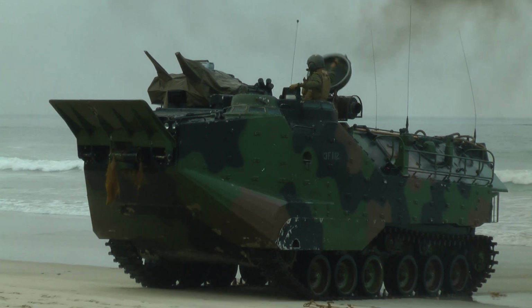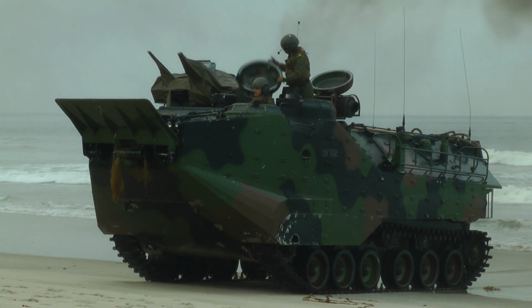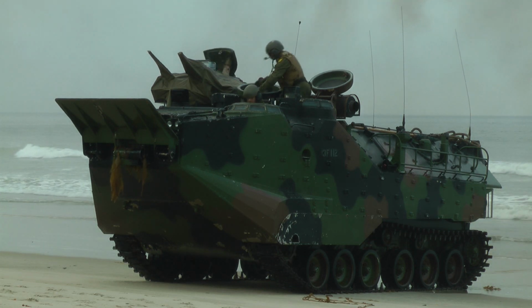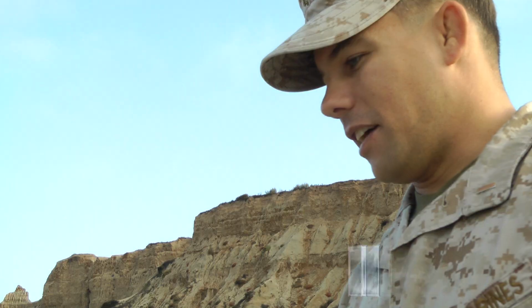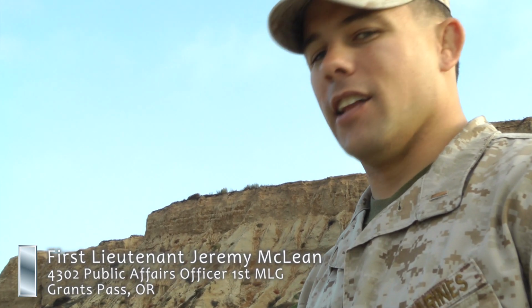I think you can have as little as three. It's either 3 or 4 to drive it, but you could have as many as also a squad in there. So you can have basically 15, I believe, to 18 Marines in the AAVs. Something as small as a squad going and attacking something takes a lot of repetition, a lot of training.